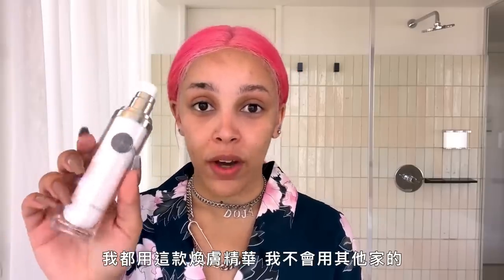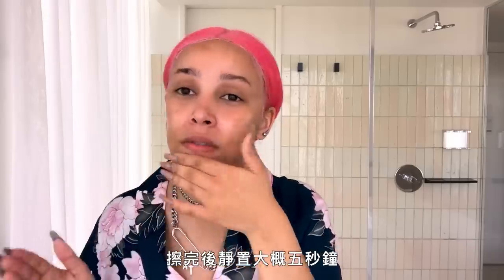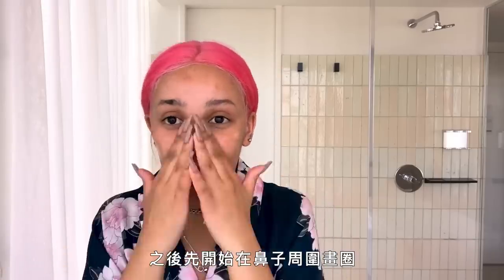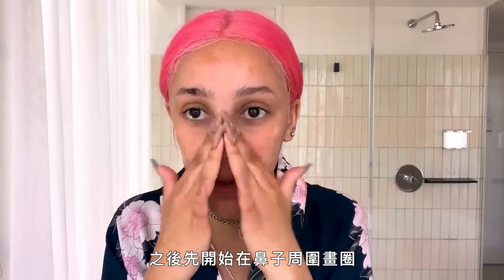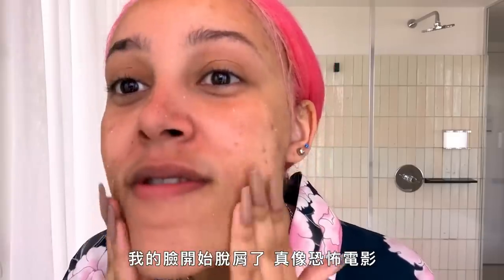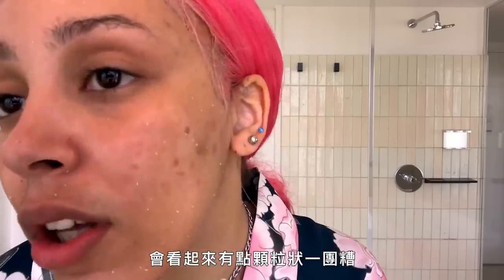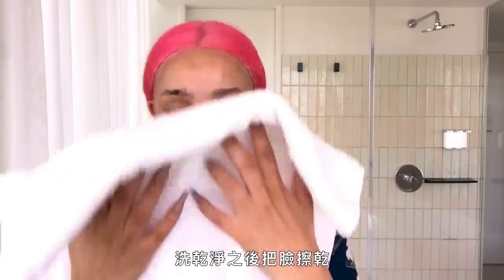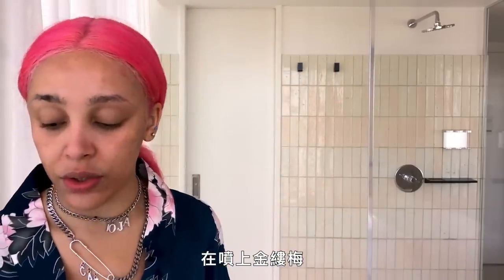So I use this peel, I don't use any other peel, Skin Ink Pure Revival Peel. And I let it kind of sit there for like 5 seconds. And then I start to go in circles around my nose first. My face comes off. It's like a horror movie. Rinse that off and it should look all grainy and crazy like that. So then after I do that, I dry my face and then I do witch hazel.